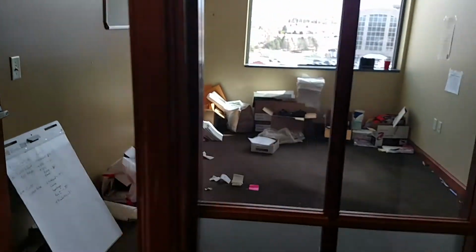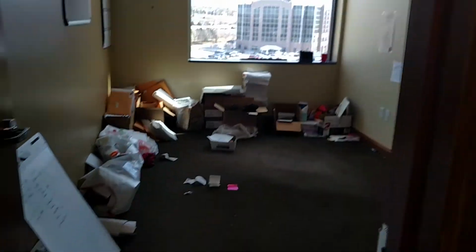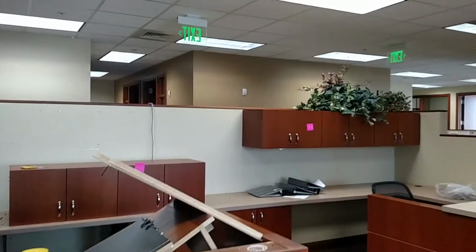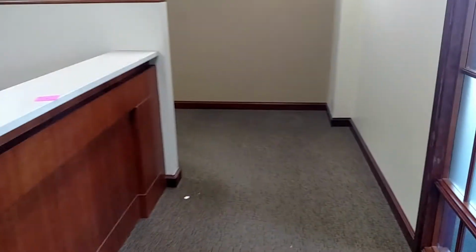These offices look like that. All that gets demoed. All of this gets demoed. We'll save and reuse the exit signs. This wall stays. This wall gets demoed. This is the edge wall.